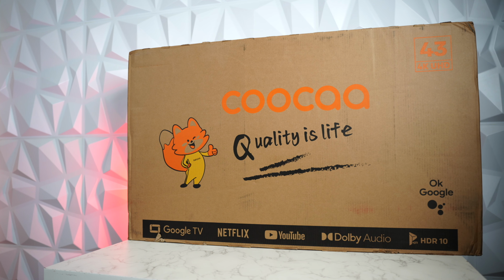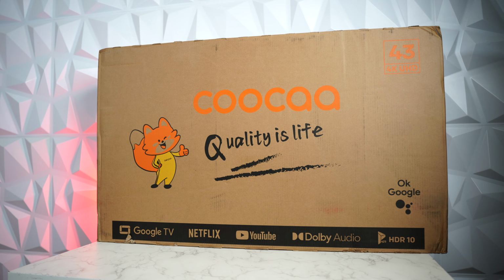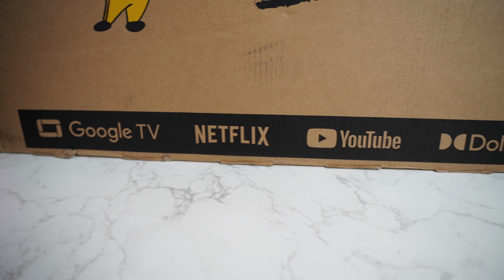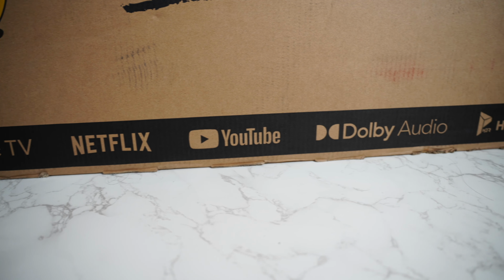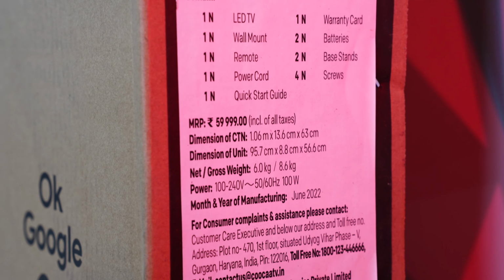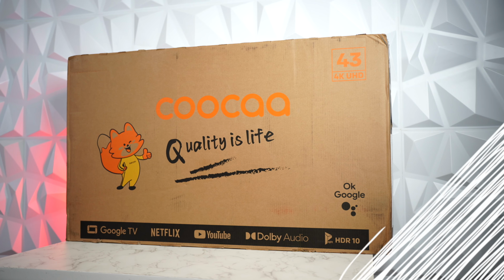So we'll start with a quick unboxing, and here's the retail packaging of the 43-inch 4K Coocaa TV. A tiger-like mascot on the front with Coocaa branding in the center. Some key features mentioned below: Google TV, Netflix built-in, YouTube, Dolby Audio and HDR. On the side are some manufacturing details and the MRP of $59,999. Don't worry, you can get this for less than half the price. Alright, let's see what's inside.